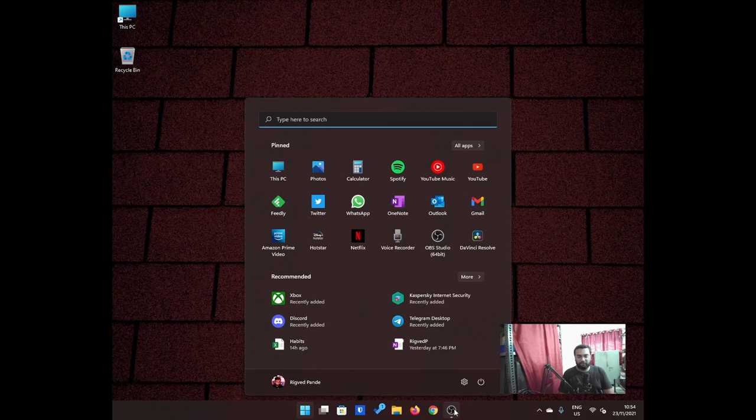But if you have partitioned your hard drive, and if you have more than 3 partitions, you need to back everything up, format your entire hard drive, and reinstall everything. So that was a pain in the butt, a huge pain in the butt, but I did it. And here's Windows 11.